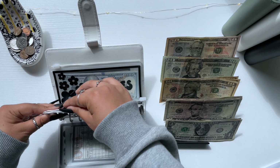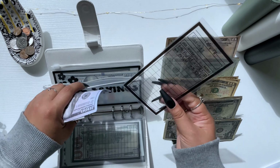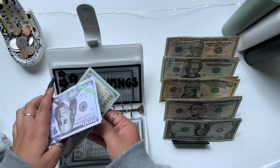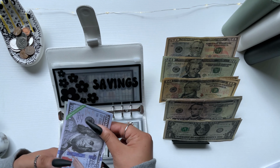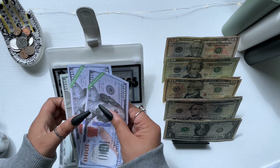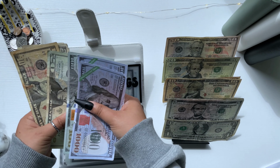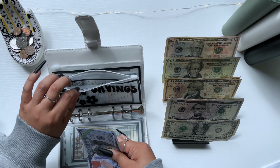So Savings is going to be getting, I don't need that. I've already pre-filled out my trackers in my Budget With Me video, so we won't need to look at that right now. And Savings is getting 36, so 20, 30, 35, and 36. So I have 2,000, 100, 20, 30, 35, 36. So 2,136 in here.